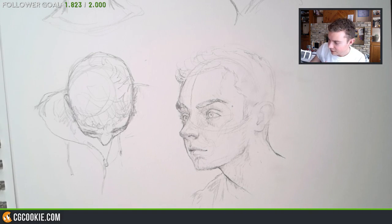Oh yeah, everyone's saying it looks like Teen Tim. Yeah, it does look like a younger Tim. I think the eye placement really throws it off. It's way too low now that I'm looking at it.